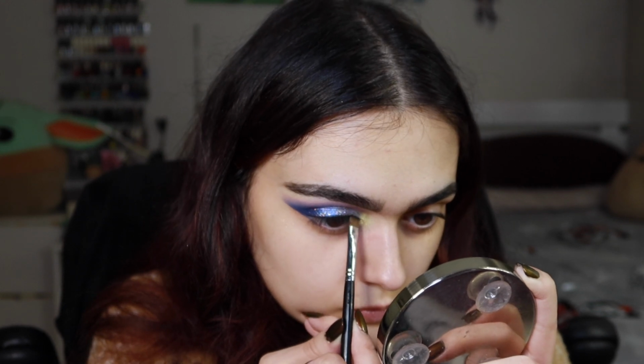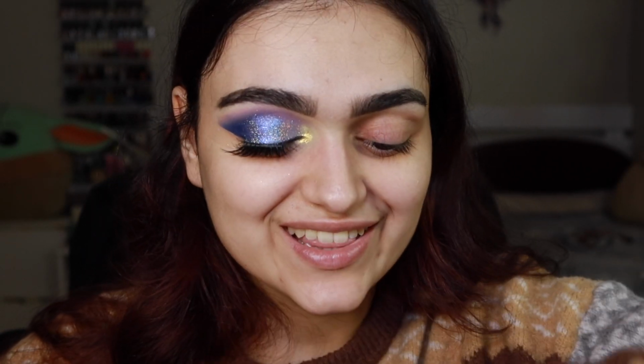I'm really happy that this is in here actually. So I'm gonna go ahead, pop on some lashes, and I'll be right back and we can do the second eye look. Here's my first look with lashes. I love it. It's beautiful. I love the colors. It's what I wanted. So I'm gonna prime my eye and we can get started on look number 2.